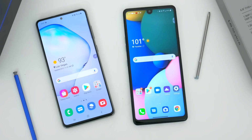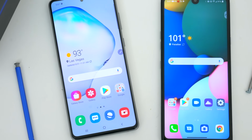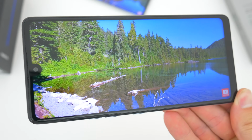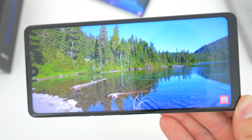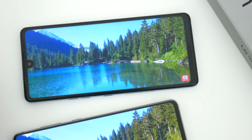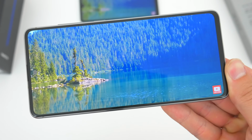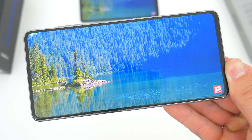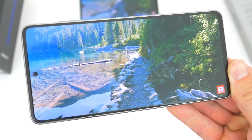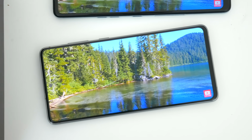When it comes to the displays, aside from the size difference, there are some other factors to consider here. Like I mentioned, the Stylo 6 offers the larger 6.8-inch panel, but it's an IPS LCD screen with a resolution of 2460 by 1080, packing in about 395 pixels per inch. The Note 10 Lite, on the other hand, has a similar resolution at 2400 by 1080 with 394 pixels per inch at 6.7 inches, but its display is a Super AMOLED panel.